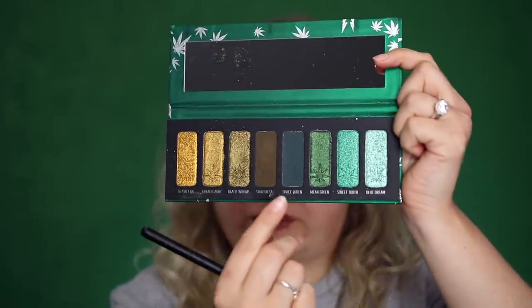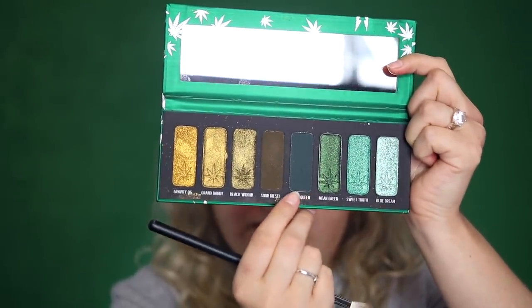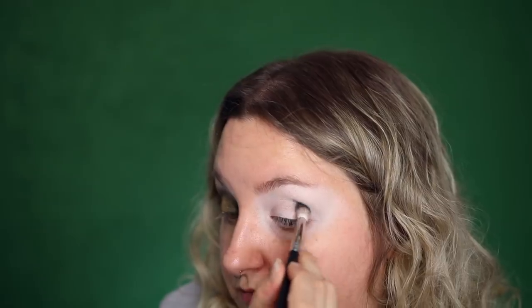And now I'm gonna move on to the other eye because there's something I'm gonna do to these eyes that, do I know if it's gonna work? No. Do I hope it does? Yes. Am I concerned that it won't? 100%. All right, so I'm gonna do very similar eye shape on the other side, but I'm gonna start off with Space Queen here.